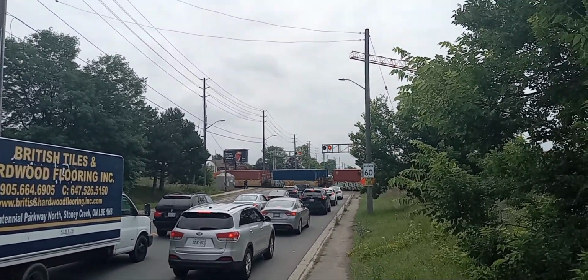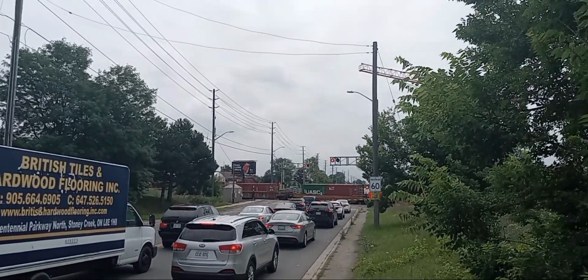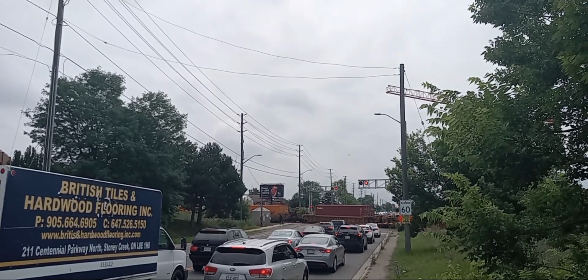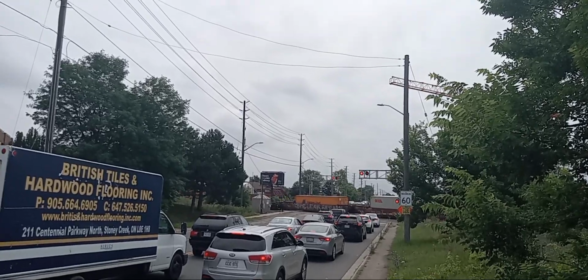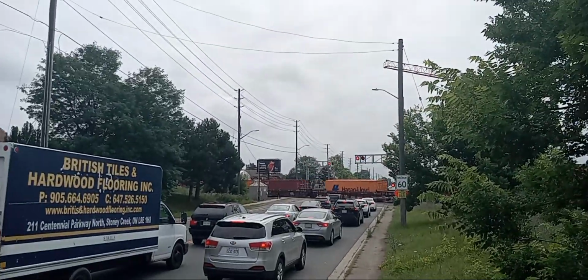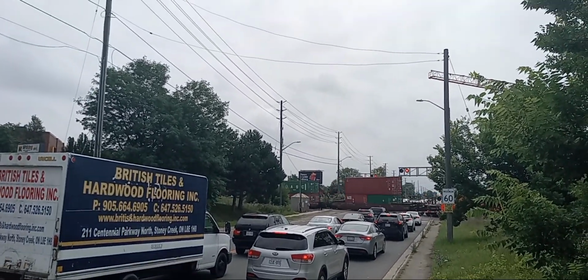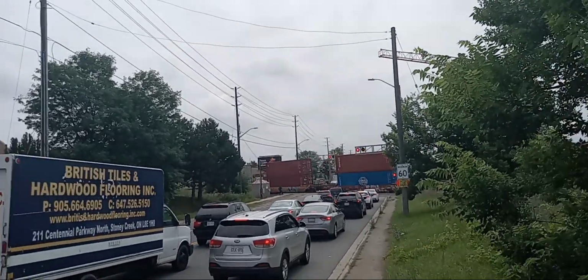I think CPKC trains are starting to have KCS units more often than usual, because CP and KCS are combined to CPKC now. They merged earlier this year. Canadian Pacific bought out Kansas City Southern. That's why they call it CPKC now. Back on.